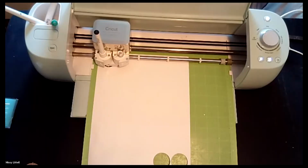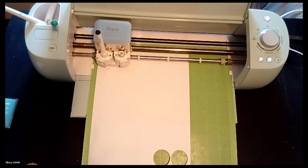Oh, it shifts around everything. So we had some discussion, and I think you should be able to see that, Missy. Yeah, the Wacom tablet or photo equipment.